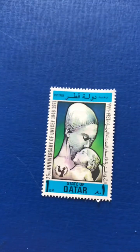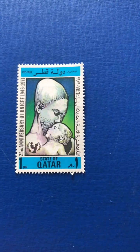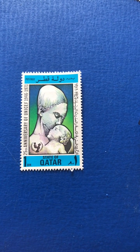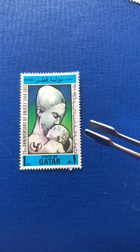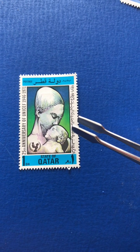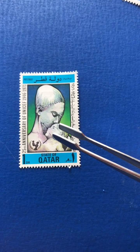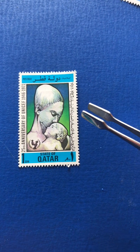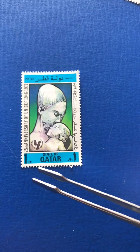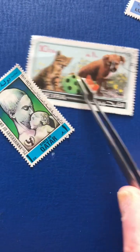Again, it's a 1971 stamp. Excuse me, my sinuses are blocking up now. All I've got to do is talk and they start blocking. This celebrates the anniversary of UNICEF, which was formed in 1946, and it's a 1971 stamp, so it's the 25th anniversary, possibly. My math isn't that good. It's 1 dirham, whereas we've got 10 dirhams here.